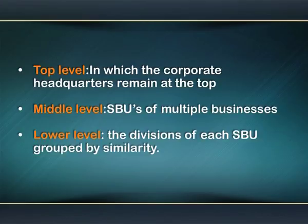There are three levels in the strategic business unit structure. They are top level, in which the corporate headquarters remains at the top, middle level, SBUs of multiple businesses, and lower level, the divisions of each SBU grouped by similarity.